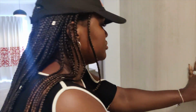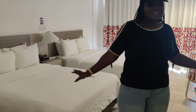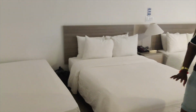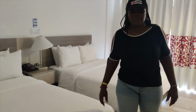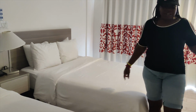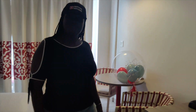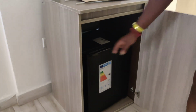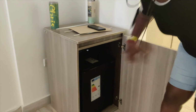Now, we actually ended up with two beds, but that's fine. The place does look nice and fresh. With the beds, we can take turns. One night we go on one and the next night we go on the other one. But yeah, we forgot the mini bar, but it's actually empty. I think it's because of the whole COVID thing though.